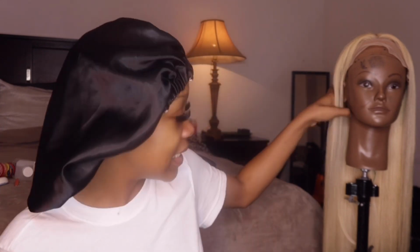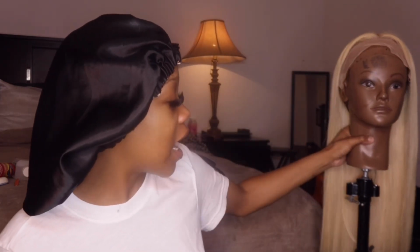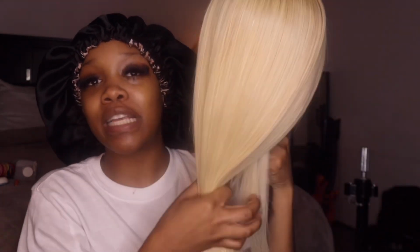I don't even understand how excited I am, because I've been wanting to try a long 613 wig for the longest. Baby, today we are doing just that. As you can see, the girl is giving plucked, giving stuck, giving very much movement, no stiffness. I did trim the ends because the ends were giving real dead, and we don't do dead ends, split ends. Trimmed.